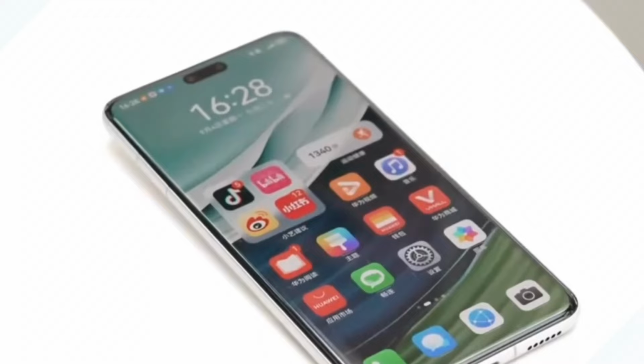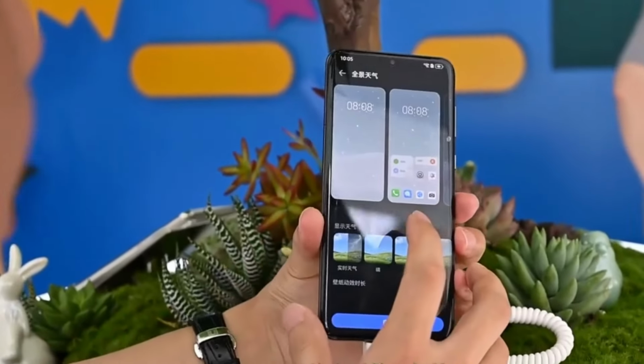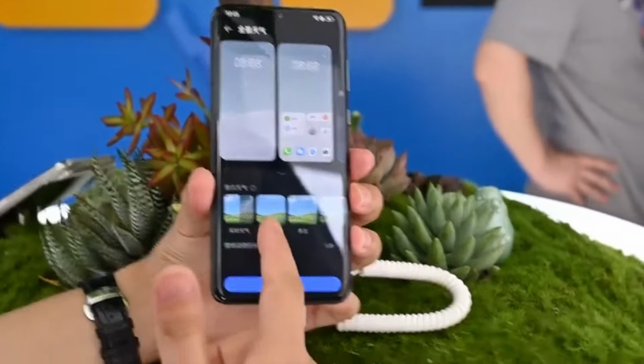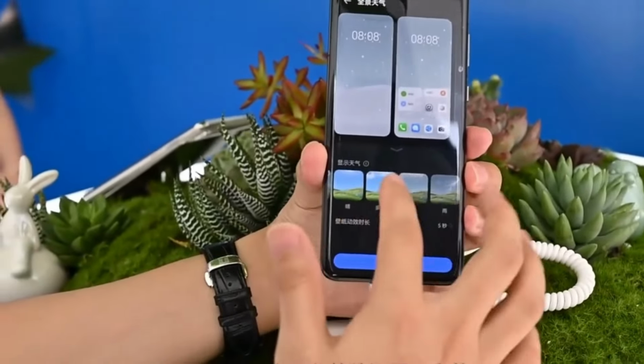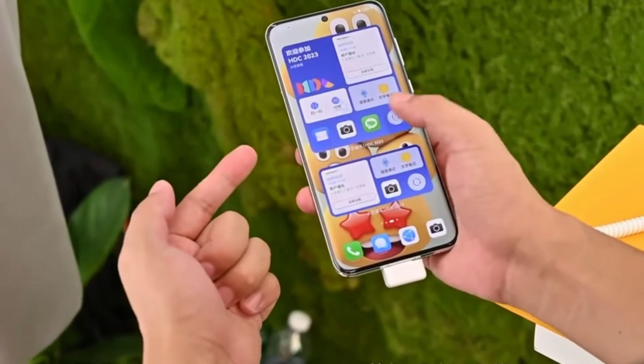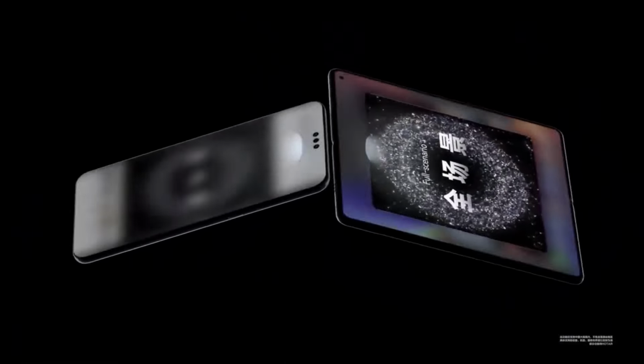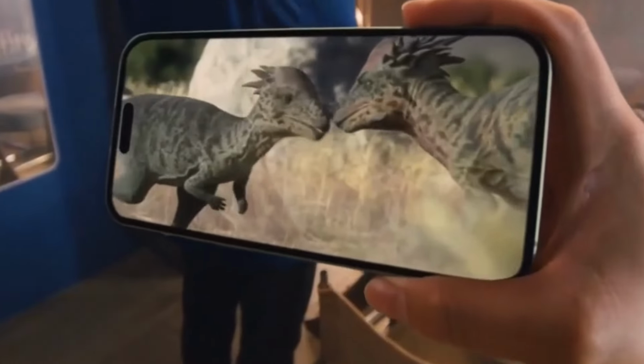Some have even mentioned nano-imprint lithography as a possible alternative to the more advanced extreme ultraviolet lithography, EUV, used for building chips on the 5nm, 3nm, and even 2nm nodes. Whichever route Huawei takes with the Mate 70, it'll be fascinating to see how this chipset is manufactured and, more importantly, how it performs compared to competitors like the iPhone 15.